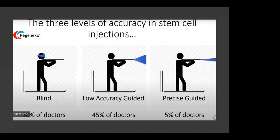And when we look at accuracy in stem cell injections, some doctors will do procedures blind, which basically means that they're injecting the needle and not really knowing where they're hitting or if they're actually in the area of the target. You can have low accuracy guidance, which basically means that maybe the physician has a good idea of the anatomy or uses some other form of guidance to help with placing the procedures. But when you're looking at really accuracy and precision, you want to go with somebody that's using a true visualization of the structure and a true visualization of the needle placement. And that's a very low percentage of the doctors across the nation and across these studies.